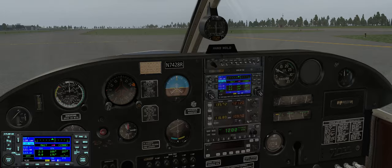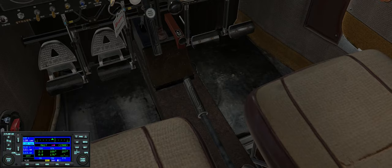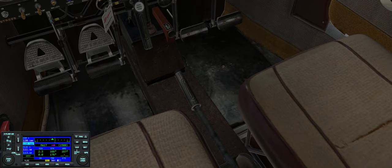Cherokee 7428 Romeo, cleared to the Olympia Airport, Narrows 1 departure, vectors as filed, maintain 4,000, and squawk 5567, and released for departure now, clearance void if not off in 20 minutes.